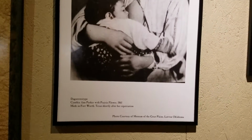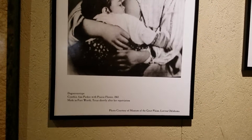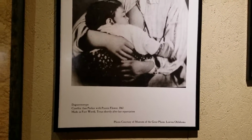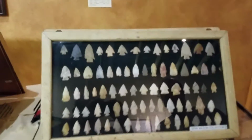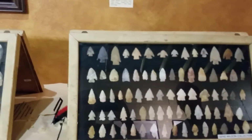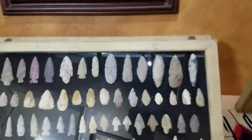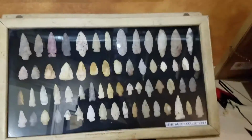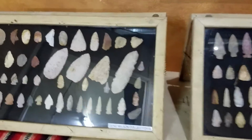She would be near here. Jean Wilson was one of the old-time, long-time Nocona residents who went out arrowhead hunting, as many people did. Yes. And this is part of his collection. It's amazing.